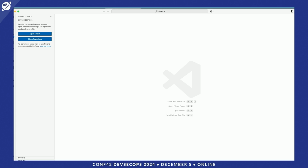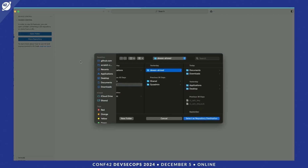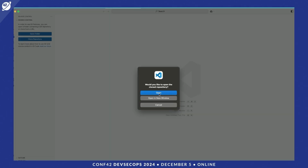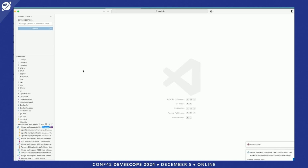Once you have copied the clone URL, you can choose your favorite code editor and clone the repository. For example, here I'm using VS Code. I'll click on clone repository, paste in the link, and then I'll select a location within my local machine and hit clone. All right, you can see the repository is cloned locally.